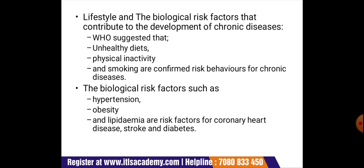And also, as I told you in the previous lecture, the food we eat consists of nutrition, calories, and different components, which include carbohydrates, protein, vitamins, minerals, and fats. And if we do not take the proper quantity, if we do not take the proper calories of a particular component, then what happens? We suffer from diseases.